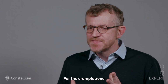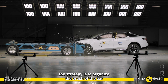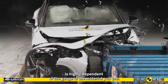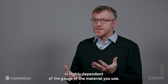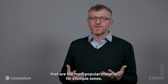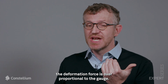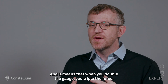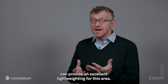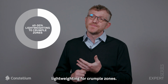For the crumple zone, the strategy is to organize the crush of the car with a very controlled force level. And the force level is highly dependent on the gauge of the material you use. You can use steel, you can use aluminium, that are the most popular materials for crumple zone. The point is that the force is over proportional to the gauge, and it means that when you double the gauge, you triple the force. It means that aluminium can provide an excellent lightweighting for this area. Aluminium can provide 40 to 50% lightweighting for crumple zones.